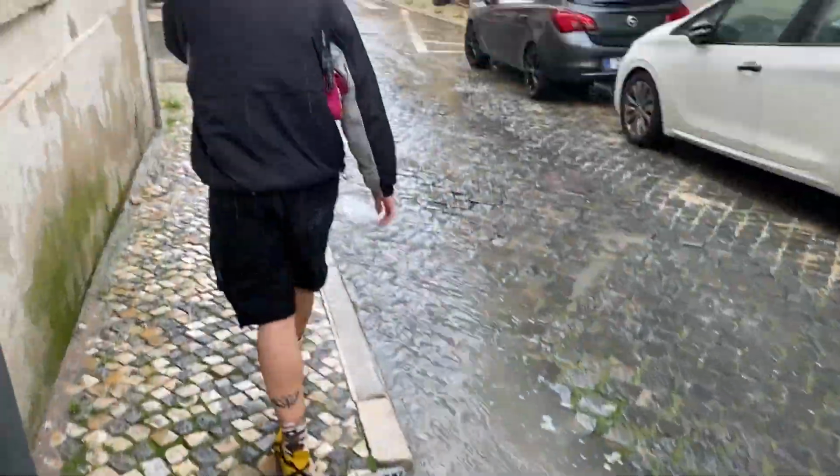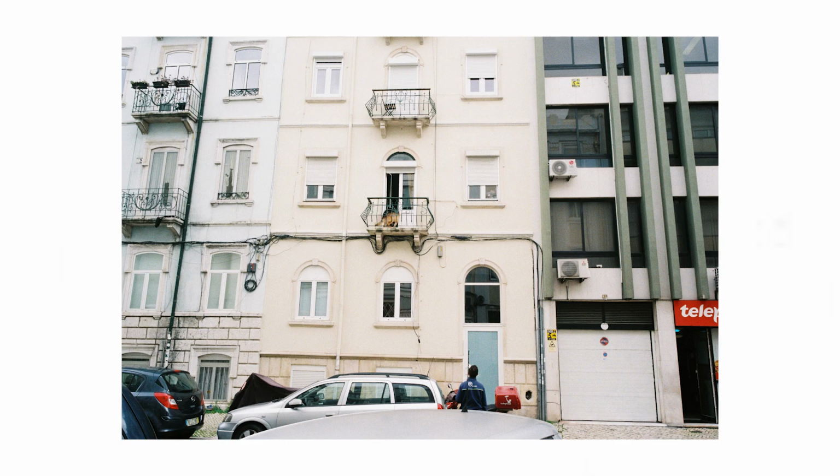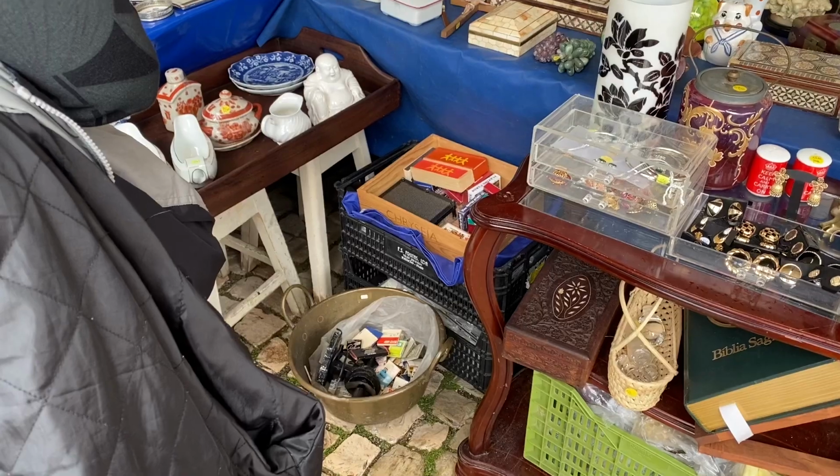And just like I said, it remained sunny and didn't rain at all throughout the rest of the day. But in spite of adverse weather and the wrong directions, we did in fact make it to the market.